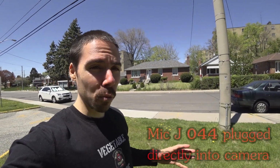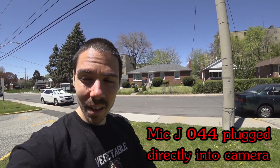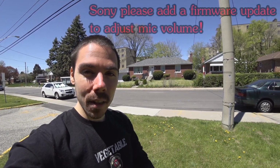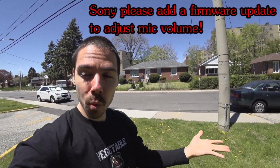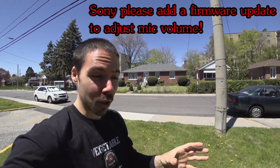Now, one of the main reasons I got this camera was because it has a mic jack, and right now I have my lav mic plugged into it, but it's so loud. I don't know if it's just my lav mic. In fact, I tested one other lav mic and it was quieter, but this one, no matter where I have it, it's on my sleeve right now and it clips. It's too loud. So it's a problem. You'll have to test it out for yourself.